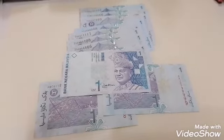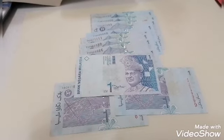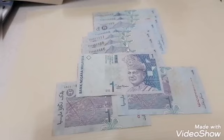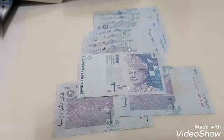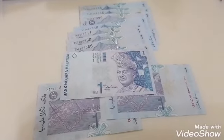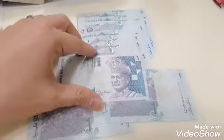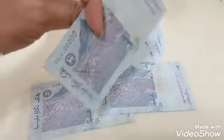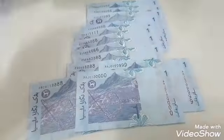This is the 1 ringgit 11th series issued in the year 2000, signed by our previous governor, Tan Sri Datuk Sri Zeti Akhtar Aziz. So this is how it looks like for the Malaysia 1 ringgit banknote. This is a UNC, but too bad it's already foxing. But I just shared it with you all, along with the fancy numbers.